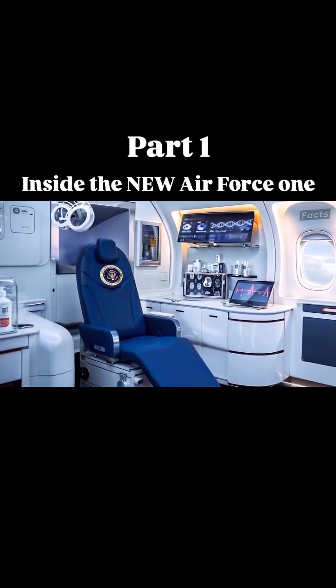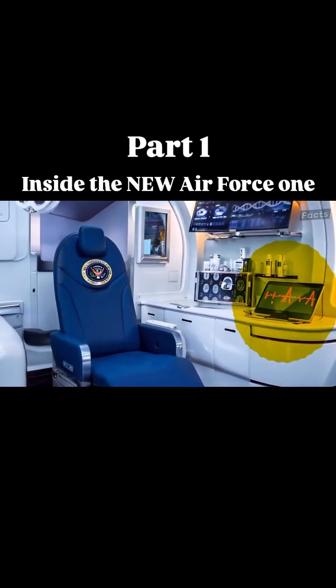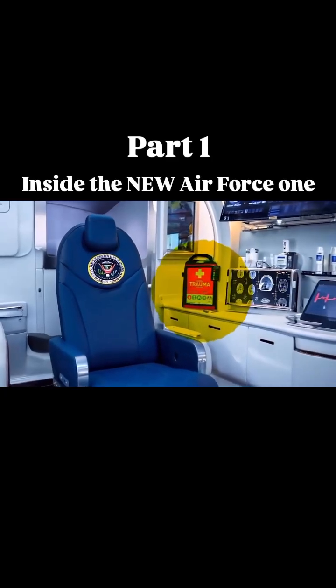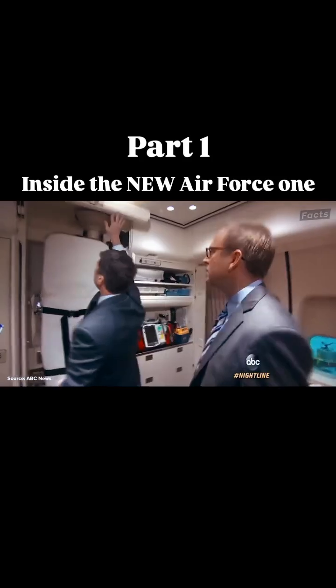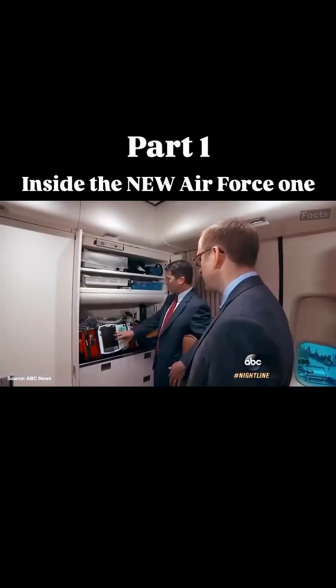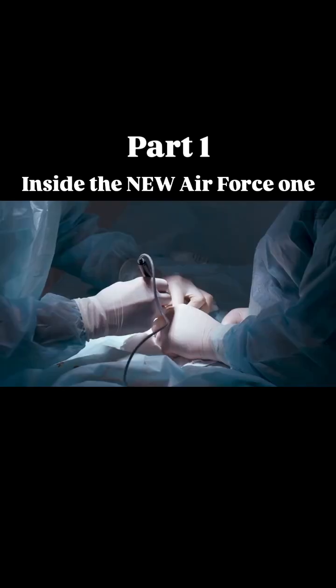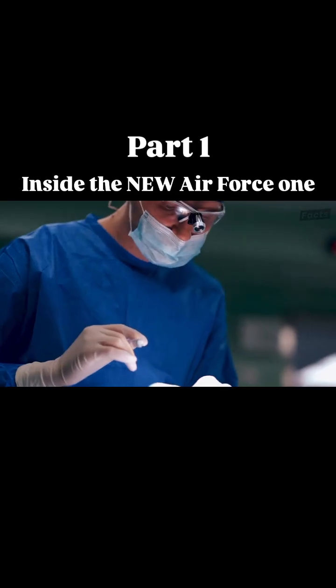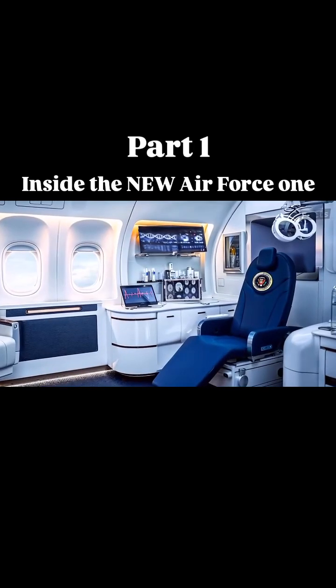It's an entire hospital room, complete with a surgical bed, heart monitors, a full trauma kit, and even a fully stocked pharmacy. Though previous renditions of Air Force One included a type of medical facility, the other ones are all very bare bones compared to this one. Because of these upgrades, the new Air Force One is capable of stabilizing a patient before landing and performing surgery while in flight.